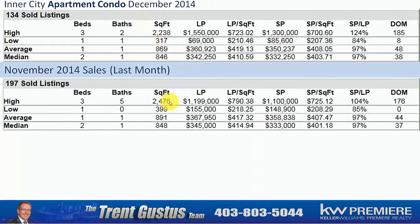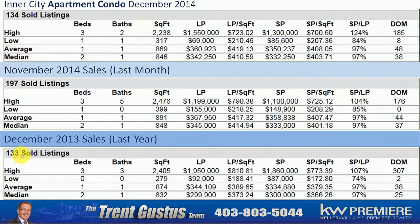Now we compare that to the previous month: 197 sold listings for November, priced a little bit lower than that. And December of last year had almost exactly the same amount of sales, a very similar market except for sales price. The median price back then was $366 a square foot. Median always means the largest group. So if 70% of the sales were at $300,000, that was $366 a square foot last year. So definitely the market was up. It's interesting, the sale price wasn't actually up that much this year compared to last year. More or less, the price per square foot was up quite a bit.